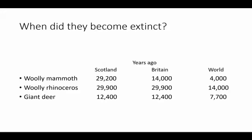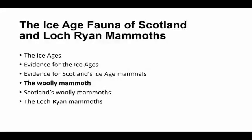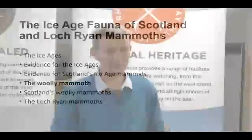The woolly rhinoceros didn't last so long. And again, the giant deer seems to have survived in the Ural Mountains of Russia until just under 8,000 years ago. And again, its extinction was probably caused by people in the end. But some of these things did actually survive the end of the last ice age. Next slide, please. So now we're going to talk a bit more about woolly mammoths in general.